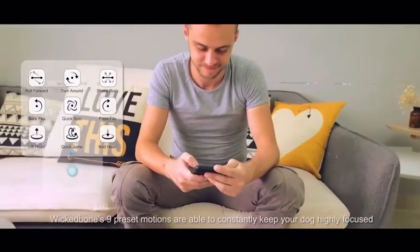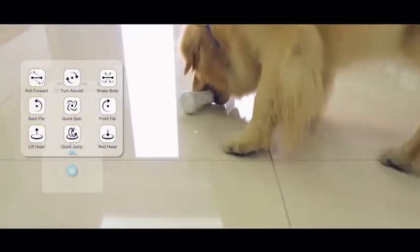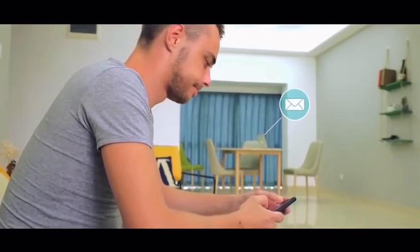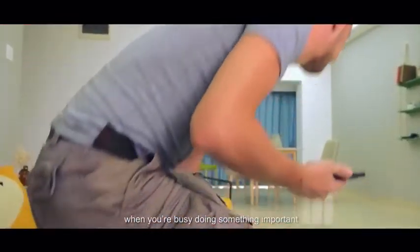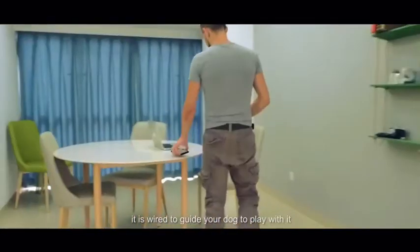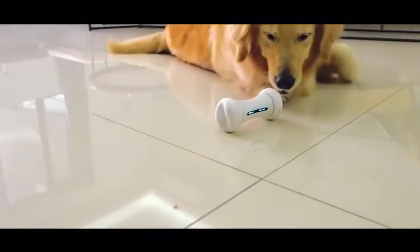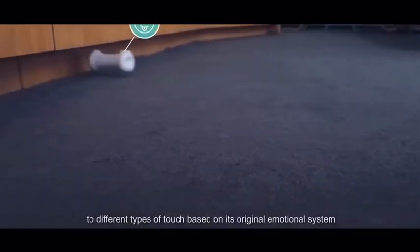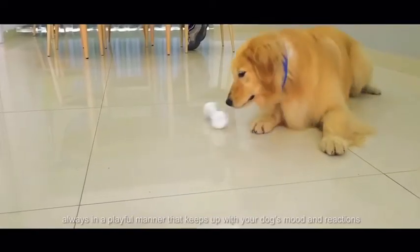Wicked Bone's 9 preset motions are able to constantly keep your dog highly focused. The interactive mode is perfect for the moments when you're busy doing something important. When the interactive mode is activated, it is wired to guide your dog to play with it. Wicked Bone acts responsively to different types of touch based on its original emotional system, always in a playful manner that keeps up with your dog's mood and reactions.